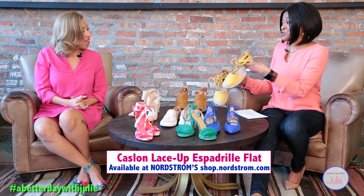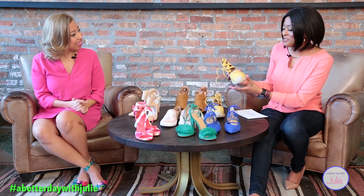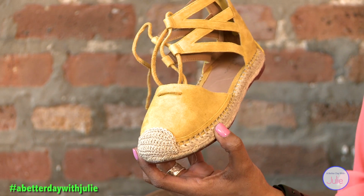So I've got my Espadrille, a mini flat Espadrille lace tie-up. Yellow is my favorite color to wear. Oh my gosh, I can never get enough of yellow because it's bright, it's fun, it's inviting. But I thought they were very, very comfortable. Absolutely. They have a nice cushioned sole.